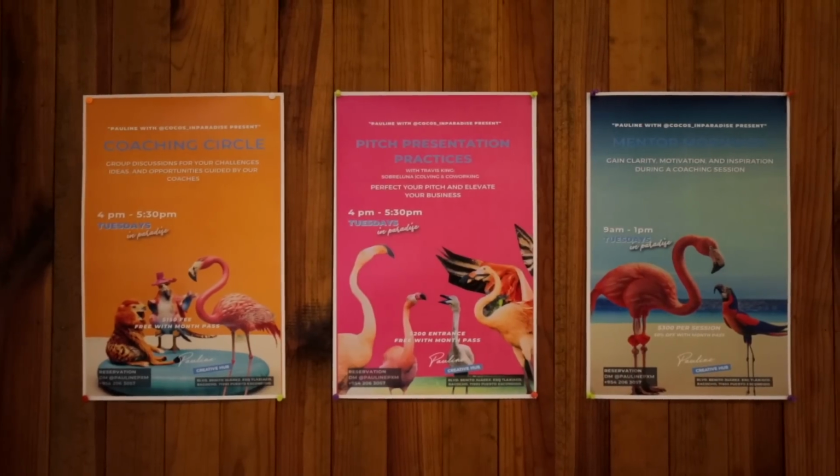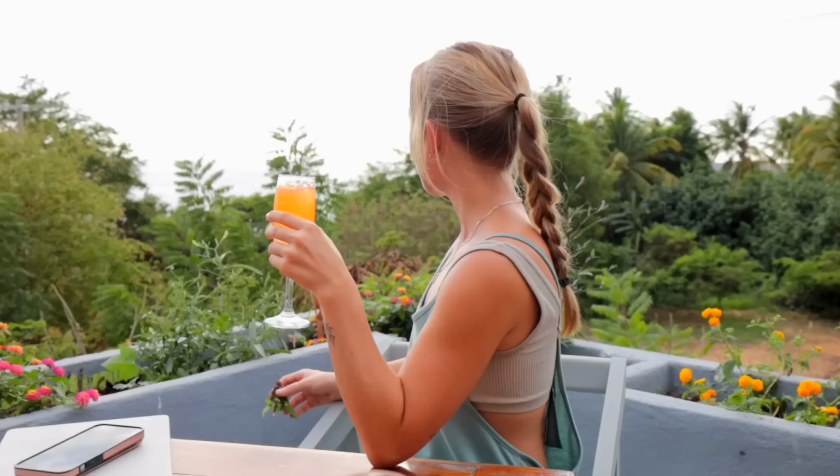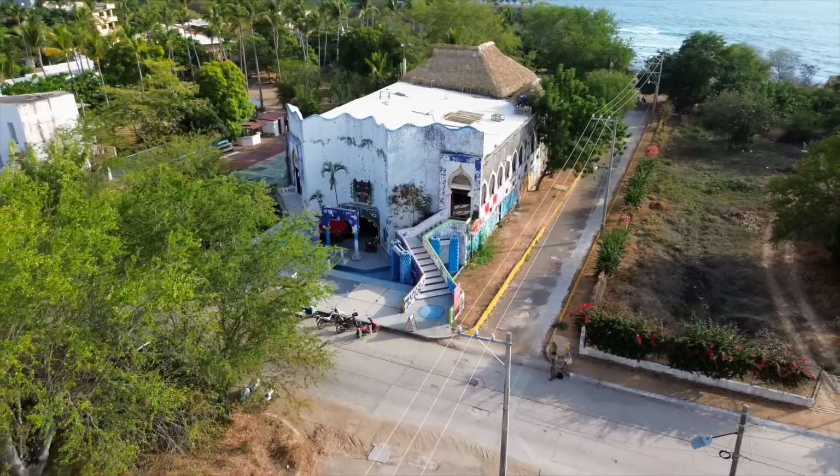And then the last thing is that they have a lot of social events post work, around 5 or 5:30. Today they had drink and draw, which was a cute little event, and it's a really good sunset spot. So you literally have a lookout of the ocean and you can watch the sunset and have a cocktail. So lovely. And everyone was just so nice. So I definitely recommend it. I really liked it a lot.